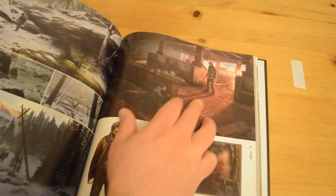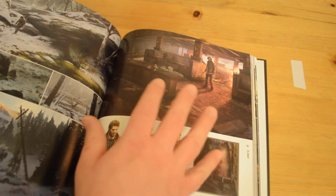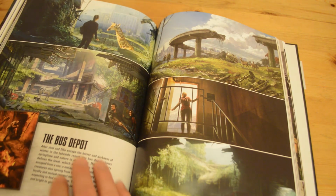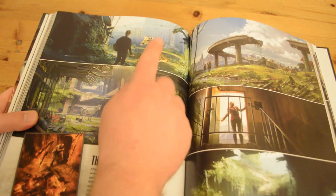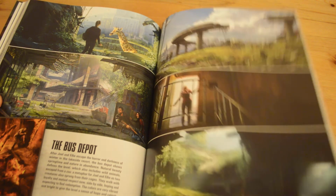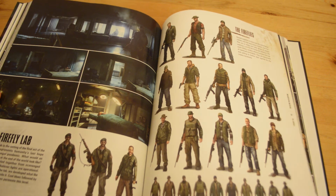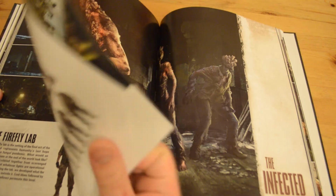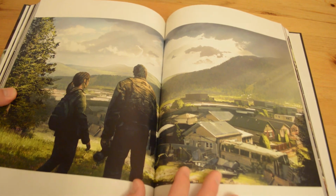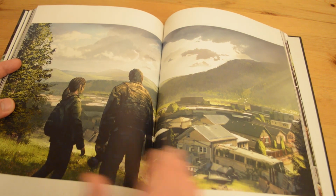Oh look, there you go, there he is, David the rapist, Ellie hiding behind there. Just so intense, that whole thing there, you know. And the giraffe scene, another soon to be, in a couple of years, iconic moment in gaming. The Firefly lab. I always think medical labs are scary as hell in games, don't know why. And then a really beautiful picture here of Joel and Ellie.